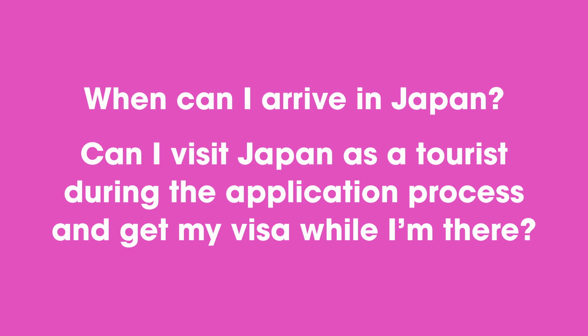When can I arrive in Japan? Can I visit Japan as a tourist during the application process and get my visa while I'm there? You are welcome to travel to Japan mid-application, but you cannot receive the visa while in Japan. You will need to be in your home country to receive the visa from the Japanese embassy. So please be sure to inform us ahead of time about any potential travel plans you have.